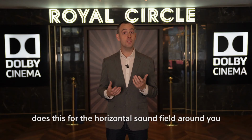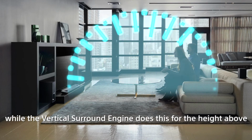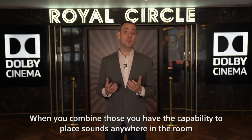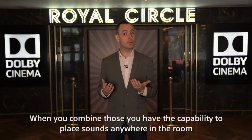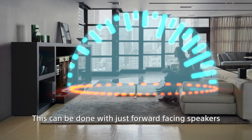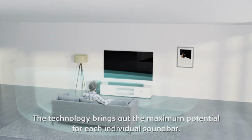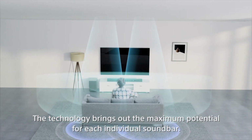S-Force Pro Front Surround does this for the horizontal sound field around you, while the Vertical Surround Engine does this for the height above. When you combine those, you have the capability to play sound anywhere in the room, exactly what you need for Dolby Atmos. This can be done with just forward-facing speakers or combined with upward-firing speakers. The technology brings out the maximum potential for each individual soundbar.